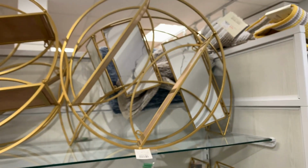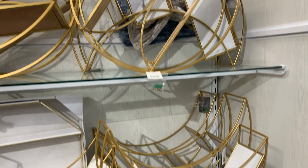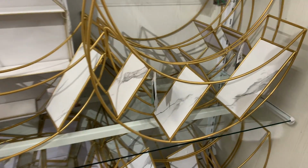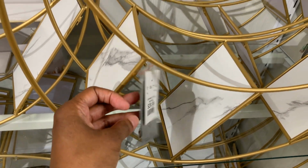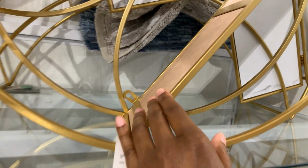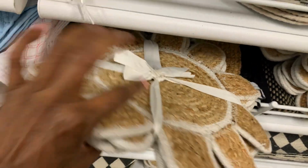These shelves, so they had this circular one right here, but I don't know if you can see, it has the little arch detail in the back of it, and then this little moon crescent one right here, and it has little faux marble shelves on it. That one was $30, and they both came in the gold. And then $35 for the round one with the little shape. And then of course they have the hooks and stuff to hang on the wall, placemats and stuff.